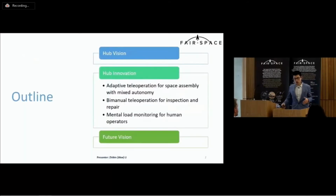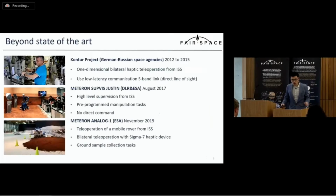And first, I would like to recap what is the hub vision we have and what's our ambition. So we'll briefly go through the capability we have demonstrated, but most importantly, I would like to highlight what's next. We have done a great job in terms of bringing all the technology together to achieve such complicated and challenging tasks in a remote setting. So what is more beyond this hub, right? So I'd like to elaborate a little bit more on the futuristic research that has been going on, and then I will conclude the session with the future vision.